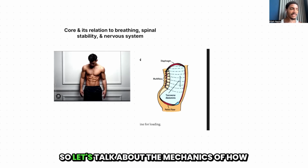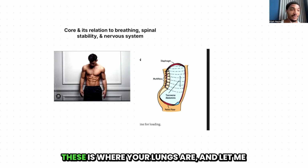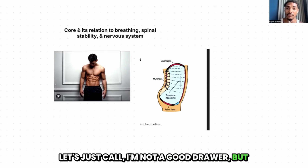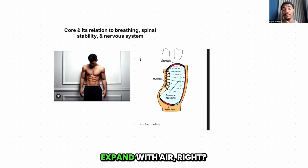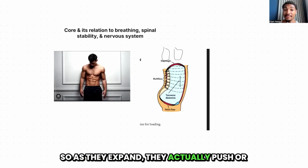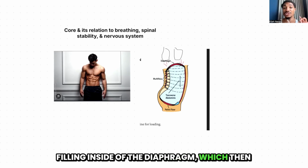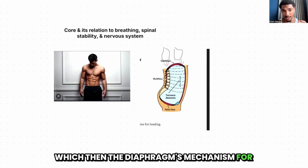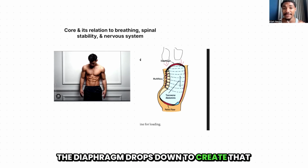So let's talk about the mechanics of how this inner unit functions. Your lungs are above your diaphragm, right? This is where your lungs are. Let me draw that here. I'm not a good drawer, but let's just say this is where your lungs are. So as you take a deep inhale, your lungs expand with air. As they expand, the diaphragm drops down to create that space for the lungs to inflate with air, right?